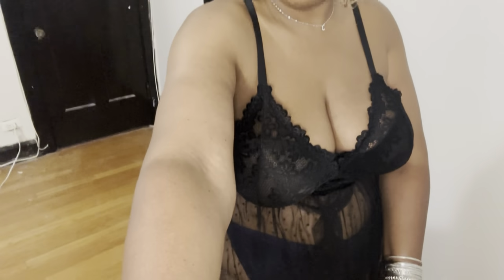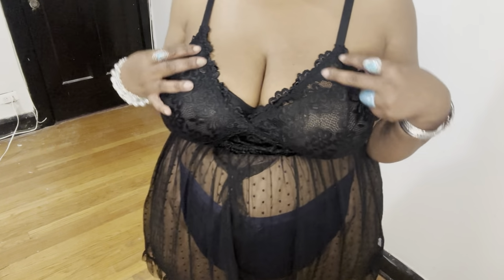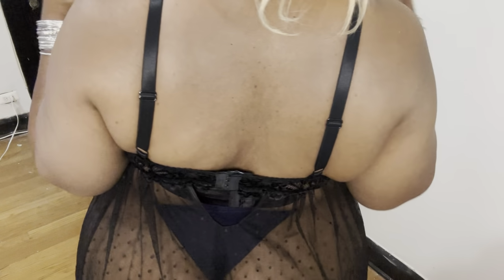So it opens up like so, okay? And then the back is extremely sheer. So you know I can't do a whole 360 because I'll be showing a lot. But this has polka dots in it. Polka dots all through here, just little polka dots. And I'll come up closer so you can see what I'm talking about. See the little polka dots all through here? Okay. And then here on the breast area, you have all the lace. It's really sheer. And then it also is with the adjustable straps.